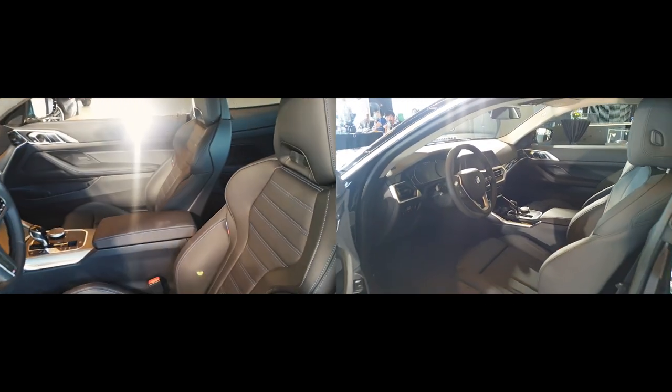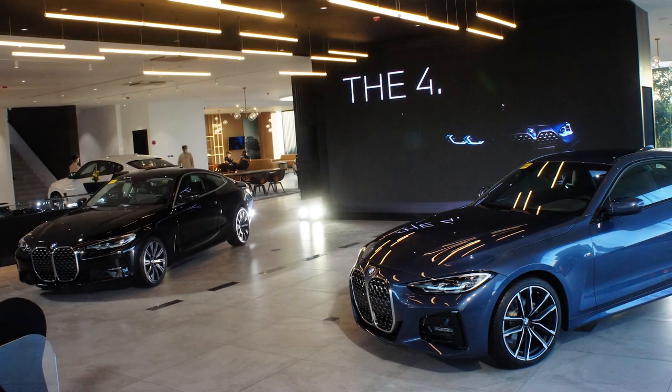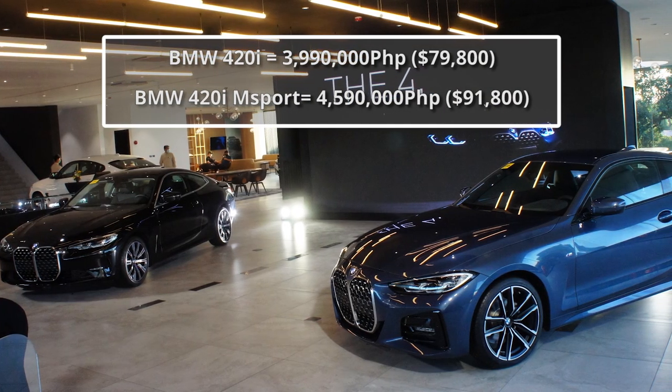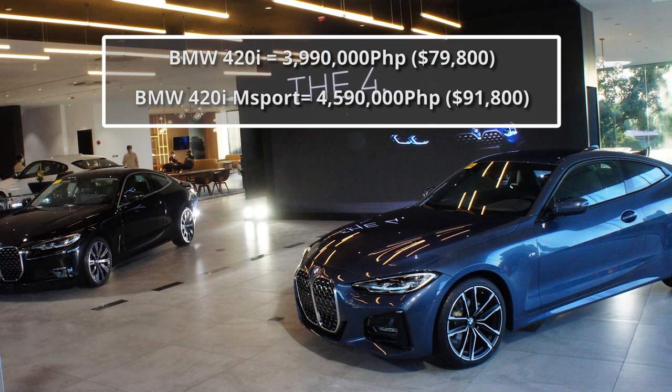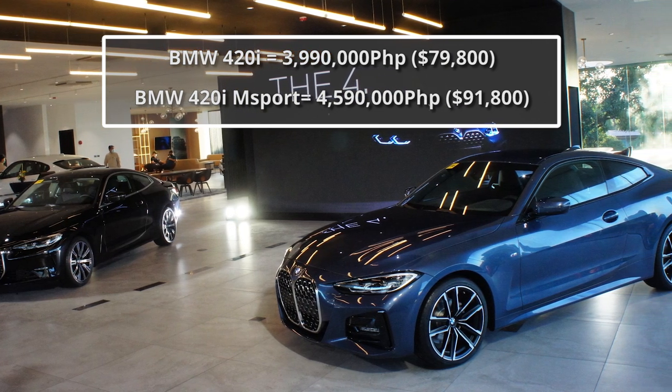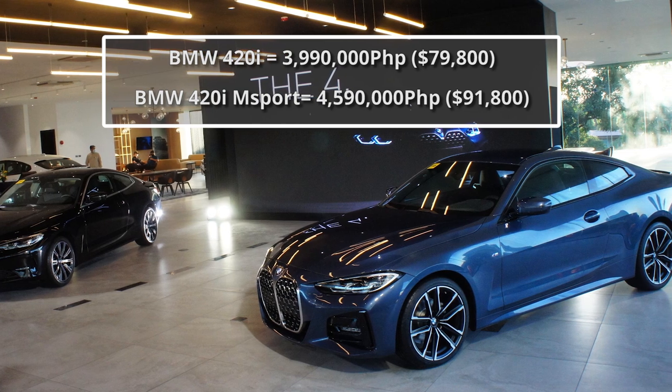The 420i will sell for 3.9 million pesos, which I think is a pretty attractive price for a two-door sports coupe from BMW. The M Sport variant will sell for 4.5 million pesos.